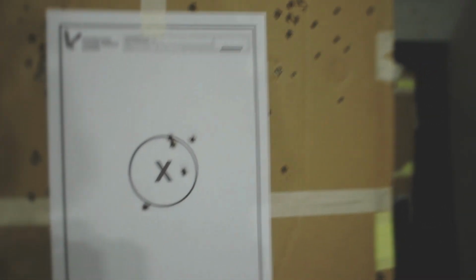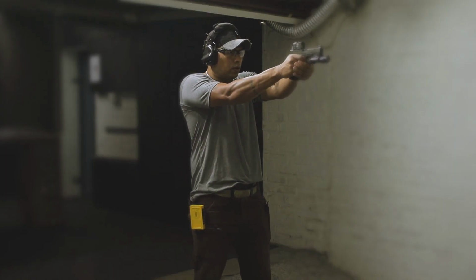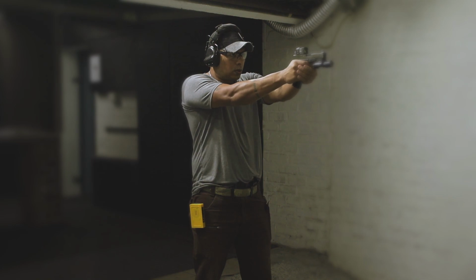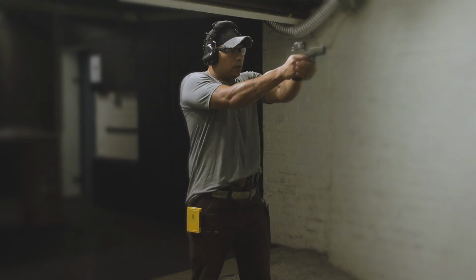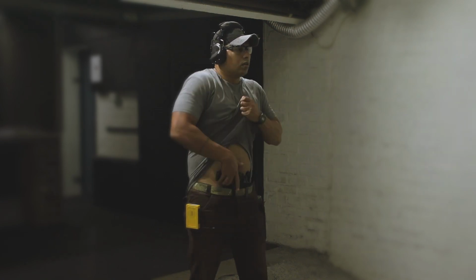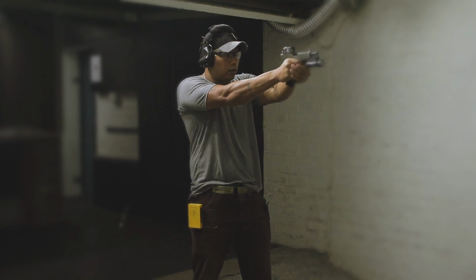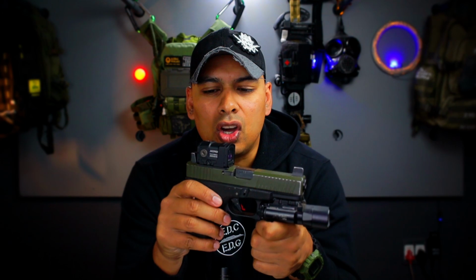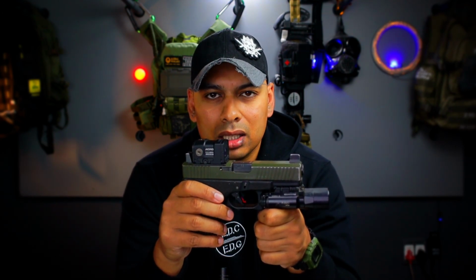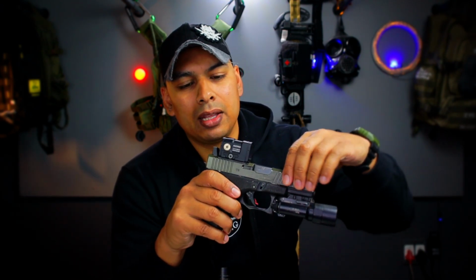What I'm trying to say is that there's no appreciable slowdown or deficiency when running this red dot, even though some people do say the window size is a bit smaller. It is taller than it is wider. And I find that does help, because generally when you can't find your dot, it's somewhere in the top left or top right of your window. And so having a slightly taller dot means that it's more visible when your presentation isn't perfect. Also, the dot sits lower on the slide than your Holosun 507s, 407s, that kind of thing.